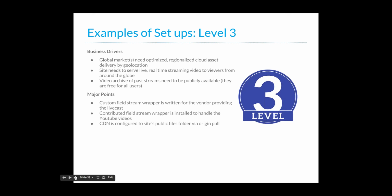In this particular setup, we're not using S3, but what we are using is YouTube. So we have a YouTube field stream wrapper, and that means that the files exist on YouTube. They're not on your website, which is great because YouTube is free. There's a couple other things YouTube brings to the table, such as the fact that they're actually available on the YouTube site. So somebody that is searching through YouTube might come across this video without even going to the website, and they can find out about this particular business through YouTube, and then at that point, they go to the website, so it's another avenue. It creates organic growth, and they save money in the process.